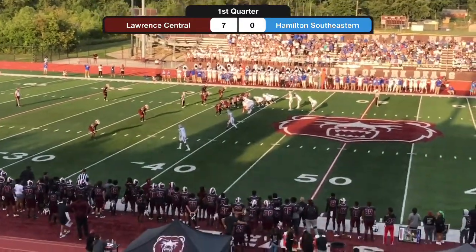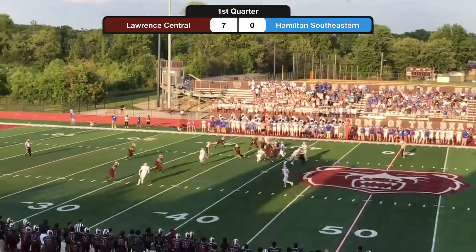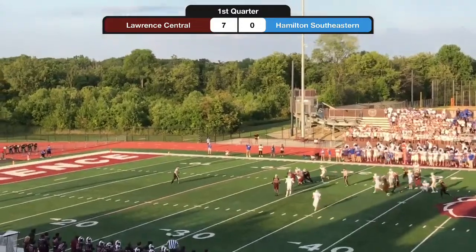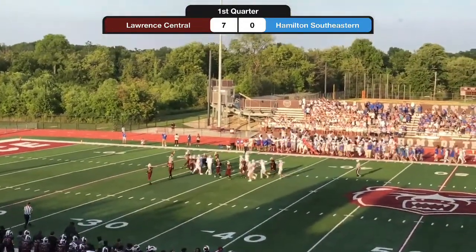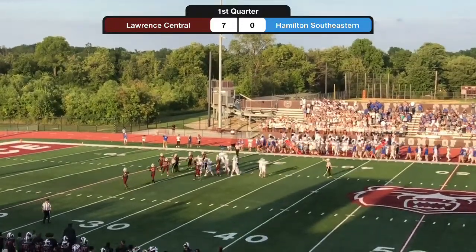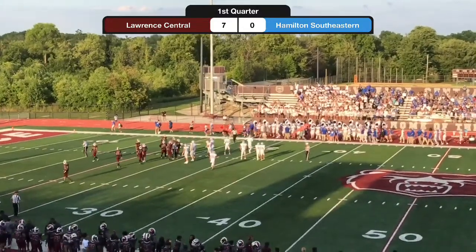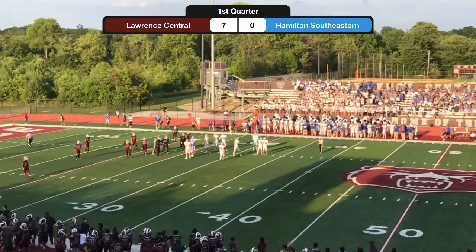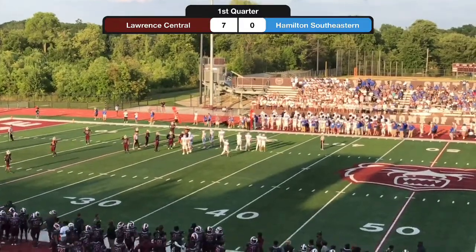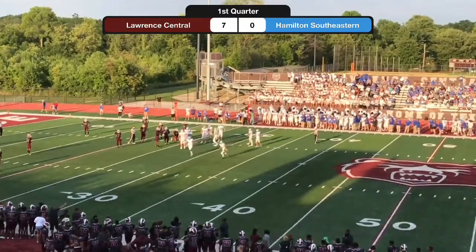Third and 5 here for Hamilton Southeastern. Bradle will snap the ball, fake a run, and a nice throw to the tight end who barely caught that with his fingertips but comes down with it, gets a nice gain, gets them the first down. And the Royals are really close to the red zone there on the 25-yard line. And that'll be a nice 18-yard gain for the Royals.